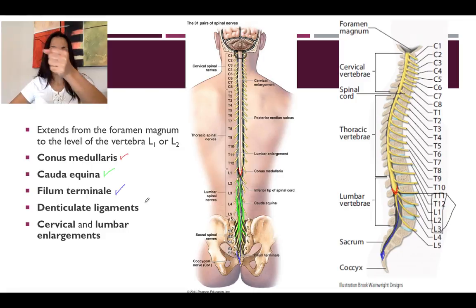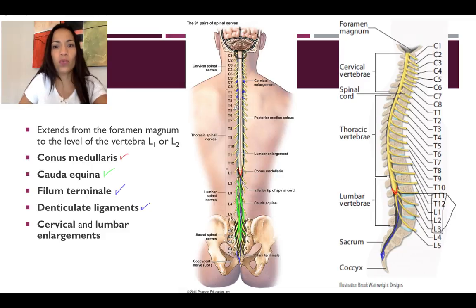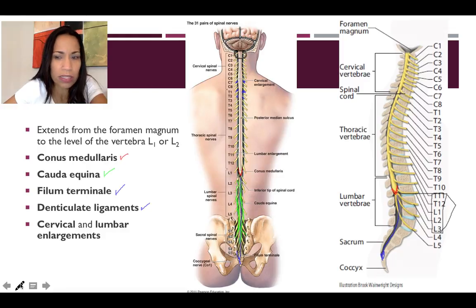Now, that's to provide longitudinal support to the spinal cord. On either side, we need something to hold the spinal cord so it doesn't move laterally as we twist our body. And for that, I cannot see them in here, I'm gonna just draw them in blue too. They are called denticulate ligaments, and they are ligaments extending from lateral portions of the spinal cord to the inside of the vertebral canal. What they do again is provide lateral support to the spinal cord.